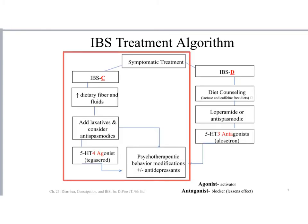Let's first go over the treatment algorithm for the IBS-C, or constipation dominant presentation. We start with increasing dietary fiber and fluids. That's something that is across the board beneficial for these types of patients. We may add laxatives and consider antispasmodics as over-the-counter or prescription options. And if that is still not effective in treating all of the symptoms, we move to a 5-HT4 agonist. The medication that I'm thinking of is tegaserod. There's also a very important component of helping the patient deal with the psychotherapeutic behavior modifications. You may add antidepressants or help the patient cope with the new reality of their life with IBS.